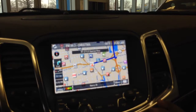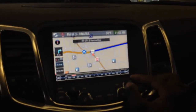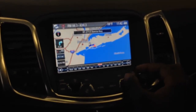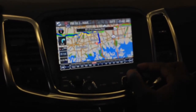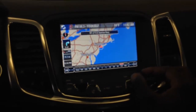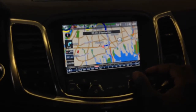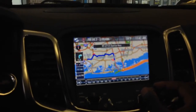Now, is there a way to zoom in and out? Yeah, the zoom in and out is the seek knob. And when you zoom in and out, it lets you see the biggest route. You can see up to, what is it, 300 miles. Anything between 50 yards and 300 miles. So obviously you'd want to use it right about there. This way you could see the best part of the route.